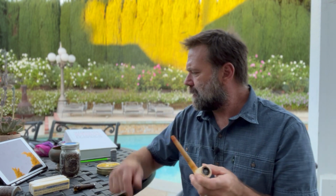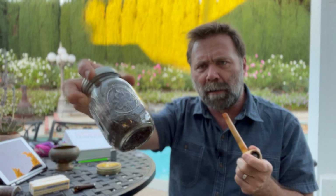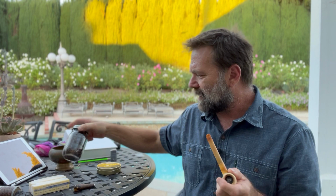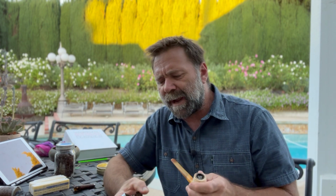Something I've noticed with Nightcap and other English blends is that when you have them around for a little while, I've had this jar open, out of the tin in this jar, for probably maybe five or six months. This Nightcap is one of the first tobaccos that I tried right off the bat, around January, February.